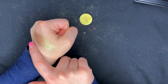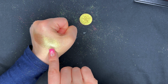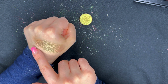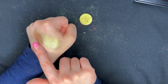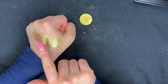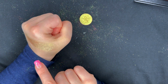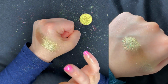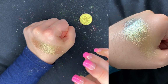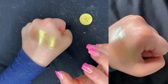So for this one, again, we have a kind of a creamy undertone. It's not black based, it's kind of cream based. The shift on top of it goes kind of tealy green to almost a bronze to a gold. And then the shifts kind of embolden depending on what angle I'm looking at them. But overall, they're kind of diffused and they blend into each other pretty seamlessly. And that is just so beautiful.